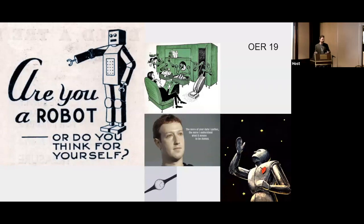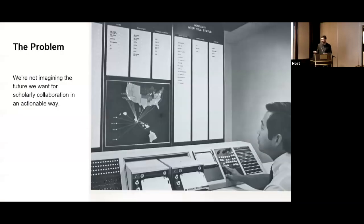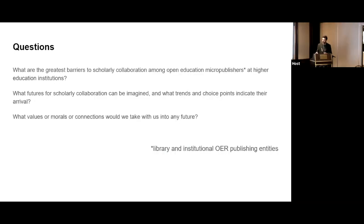In a similar way to thinking about technology, Heidegger famously said that the question of technology might not actually be a technological question. We have to think outside of that. So the problem I'm seeing, don't take this in a bad way, is that as a field, as open education researchers, we're not really imagining the futures that we want for collaborative scholarship and open education in a way that is actionable and measurable. How are we going to get there? And that's the focus of my research.